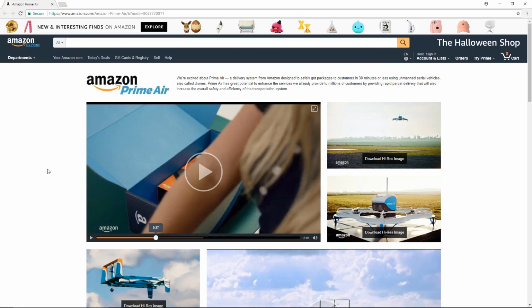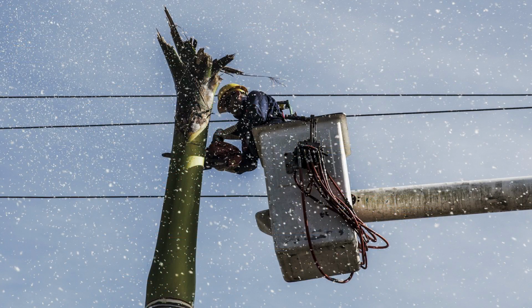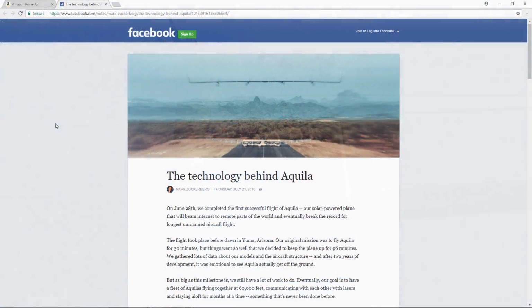Now the next issue is communications. It's been very difficult for people to touch base even with their neighbors in the next town in Puerto Rico, let alone the other side of the island or on the mainland. The cell phone towers are down, power is down, communication is very difficult. So in that situation, what can we do? Facebook has been testing out technology to deliver Wi-Fi via drones.